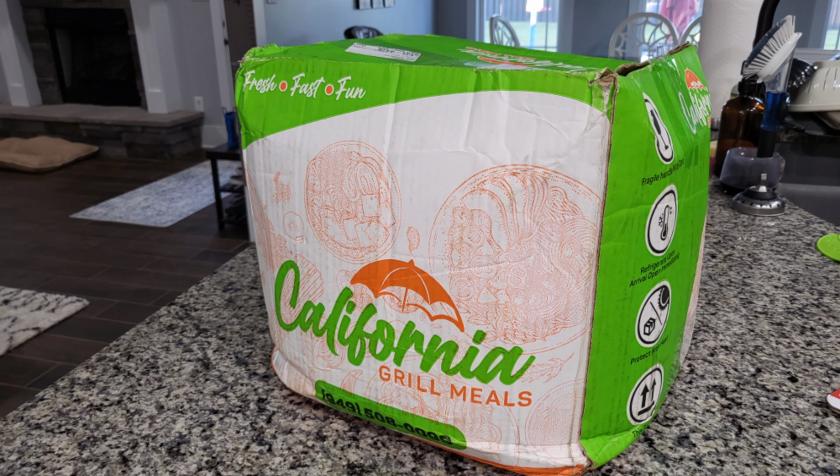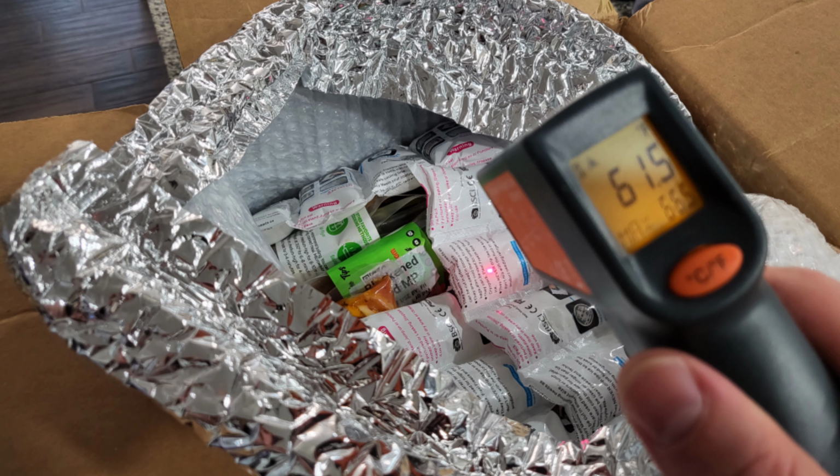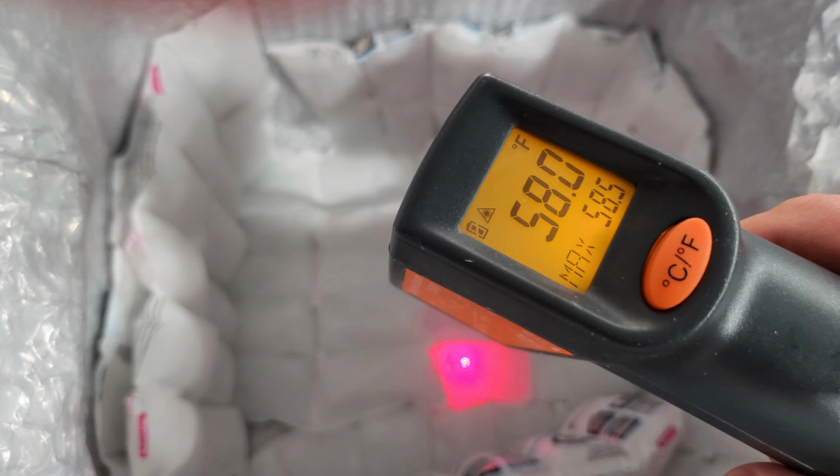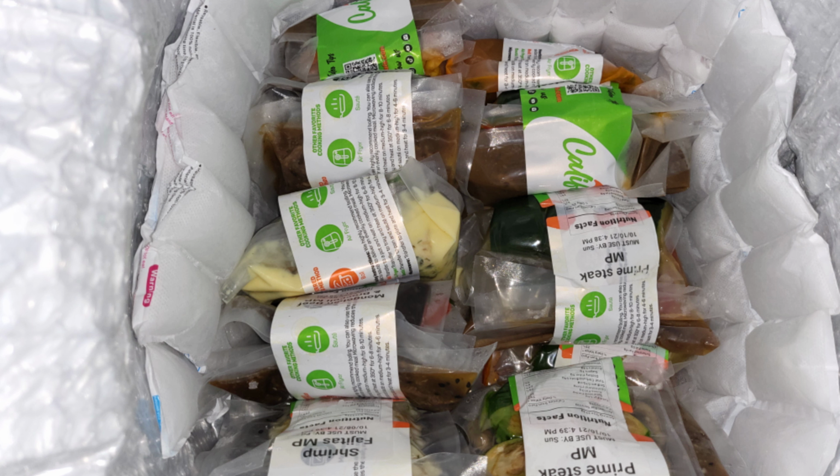I got 21 meals in a bundle. Each meal is like a dish. I put them right in the freezer whenever I finally got one that was the correct temperature. Now I live in North Alabama, Huntsville area. What ended up happening is the first couple boxes just were not the right temperature. It crept up into the 60 to 70 degree range, which is not what you want your food to be when it's delayed getting to you through UPS.